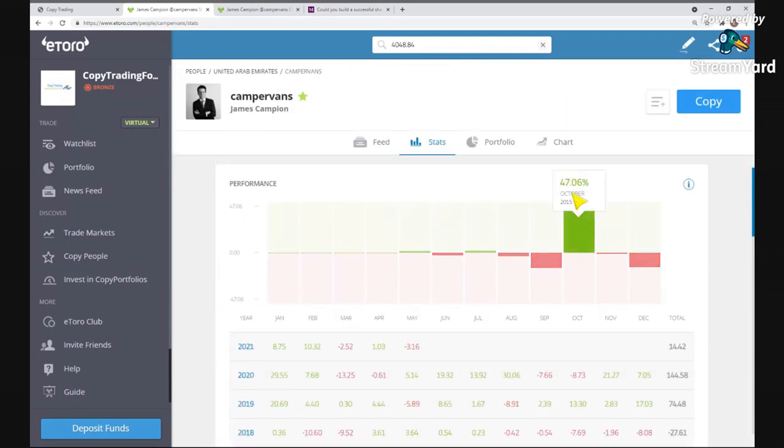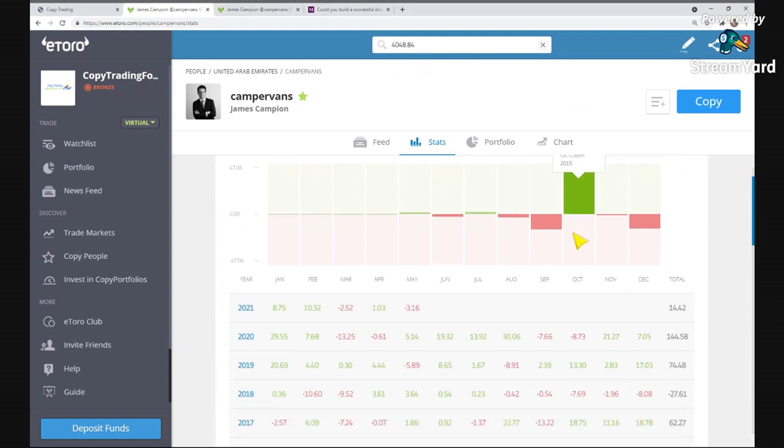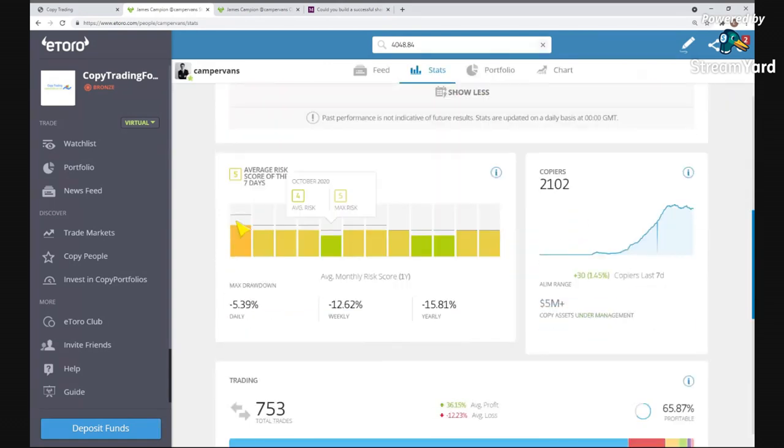He had one month where he did a 47.06% gain, which is massive. And let's go to his risk score. His risk score averages around 5 or 6, which I like.